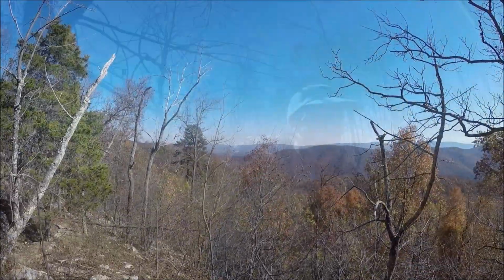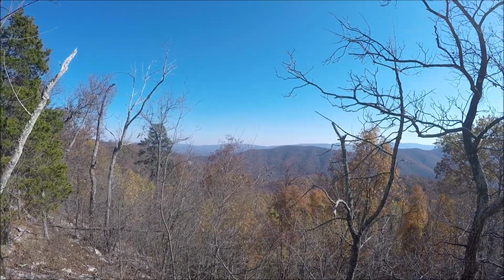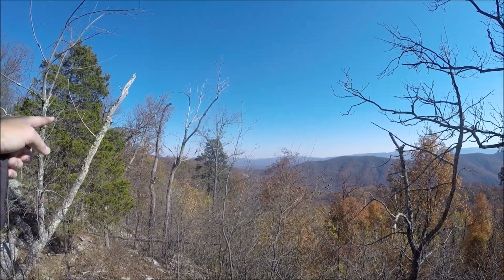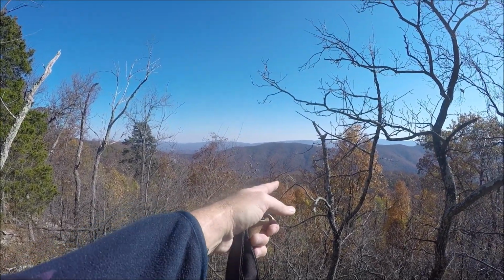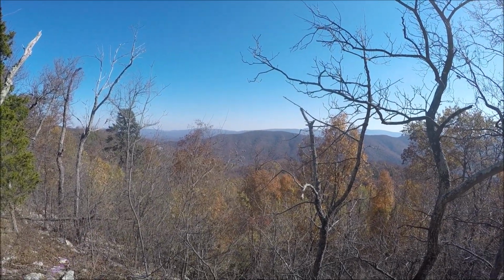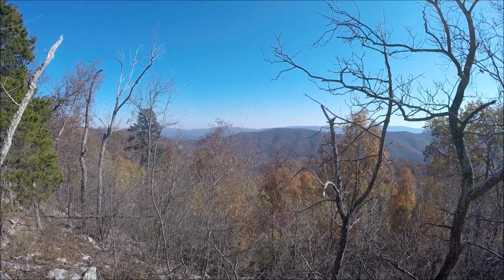All right, so that's that east ridge that was washed out this morning. Right over in there is where we climbed up this morning. So we're now sort of cutting the U back across. So right down in there is where the car is, through those golden leaves. Man, it's a pretty day. I sure hope it's this nice when we do this next week.